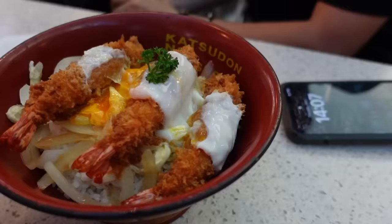Oh. Ikaw man yung view. I love you. Ito naman yung order ni Barangan. Tempura katsu.